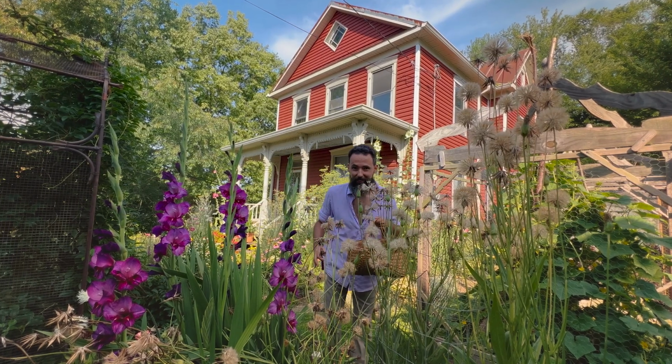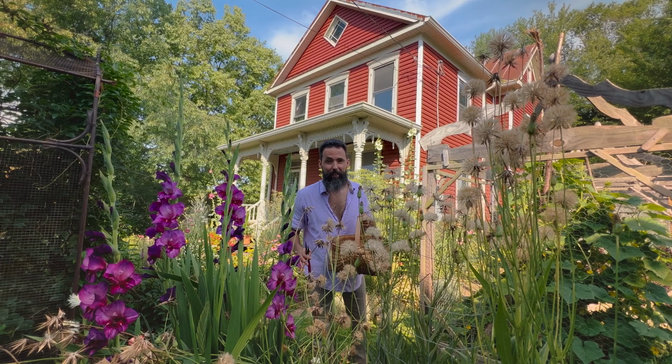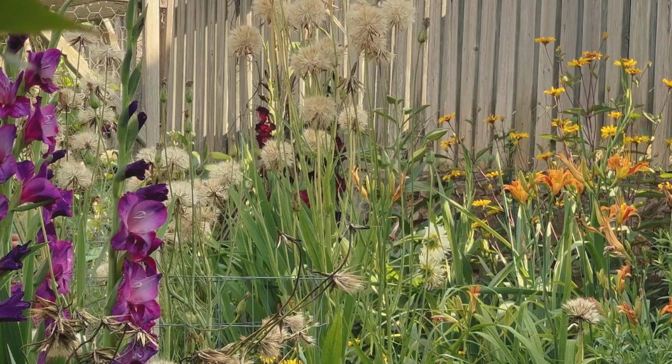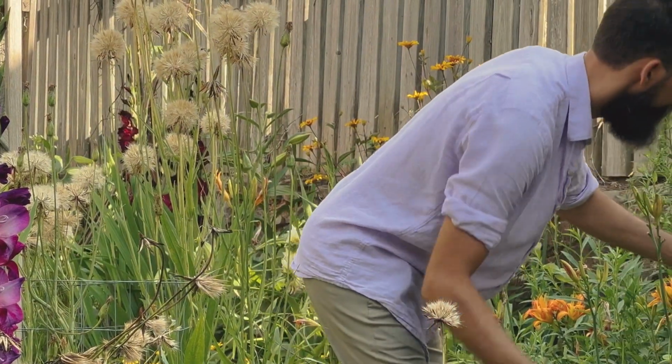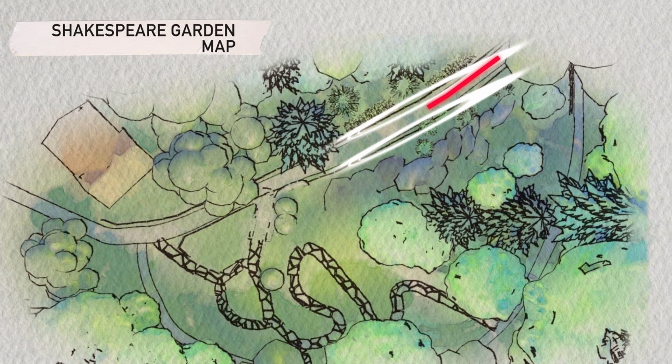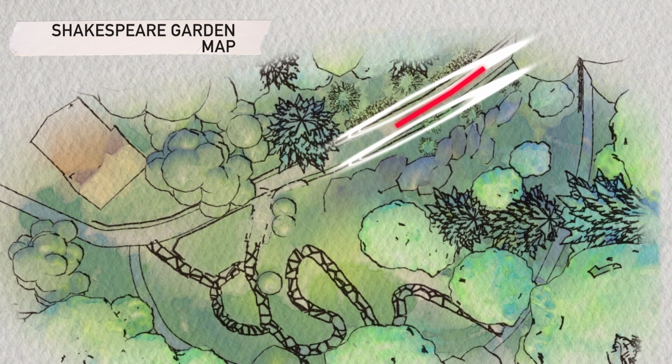Hardscape elements like rustic fences and benches can further cement the informal aspect of a cottage garden. And this is something that the Shakespeare Garden does masterfully. It is also what helps give the feeling of being in a special place. As we go down the main road, we can see rustic fences on both sides.